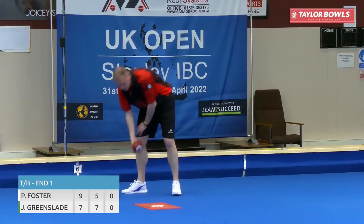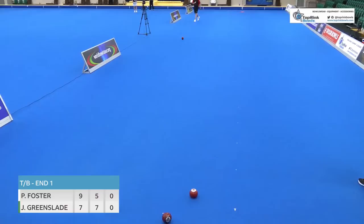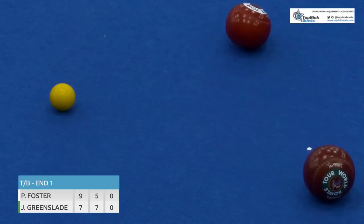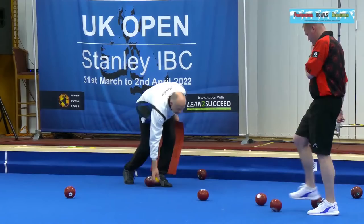Hurry! Nice wide forehand draw, just looking for good pace now. Yep. There's a weak pole. Yep. Has he reached? Has he reached? Yes. Just enough. Well played. So, first tie break end to Paul Foster. He now has the choice, but he's given the jack to Jason, says go ahead.